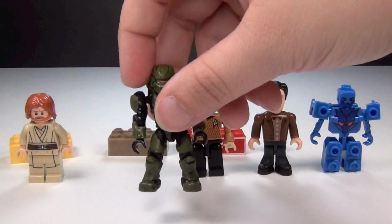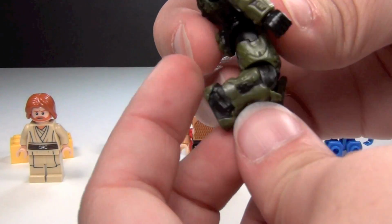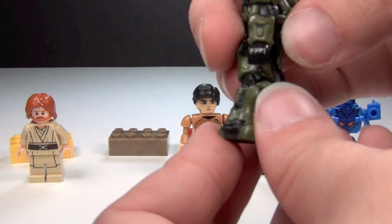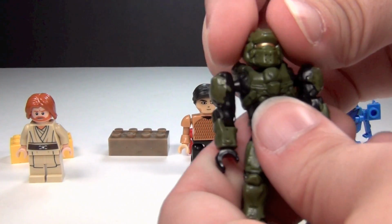Mega Bloks also does something that none of the others do, and that is their figures actually bend at the knee and also the elbow. I really like that. They are way more posable than the others.